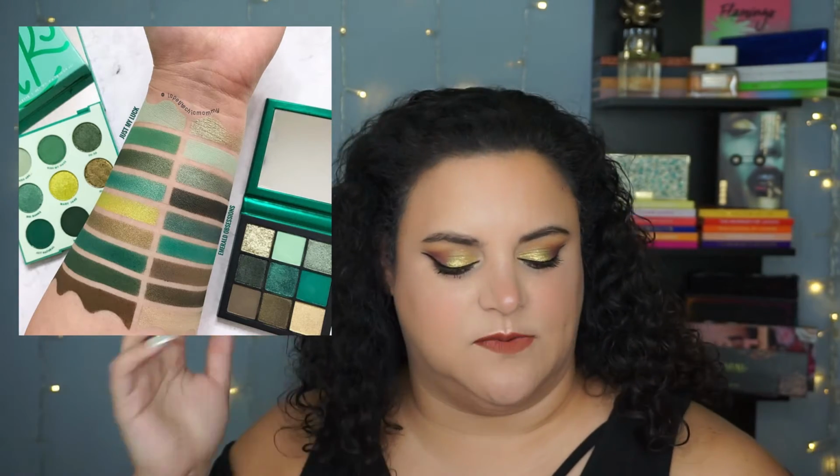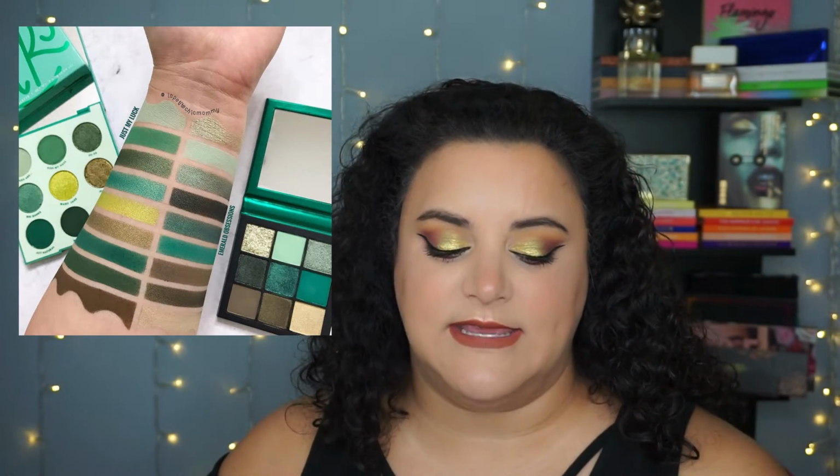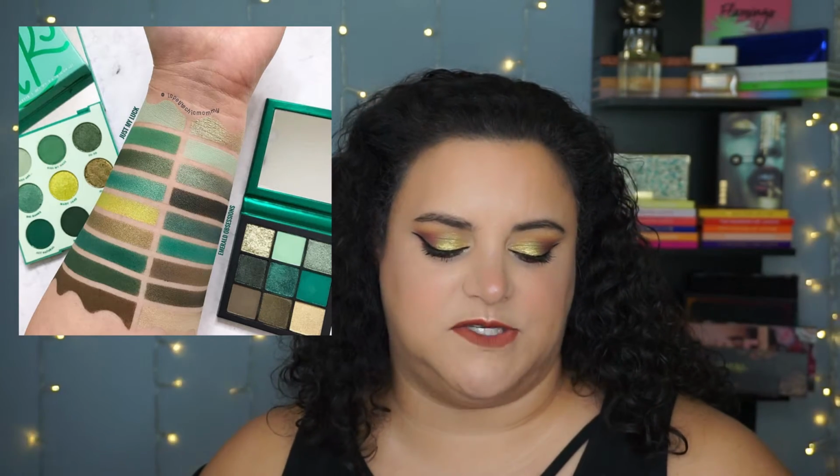They've duped it in the swatches with the Huda Beauty Emerald Obsessions palette, which I do have. And they're very similar. They're not exact dupes, but they're similar enough that I do not need the Colourpop one in addition to the Huda Beauty. So if you like the color story of the Huda Beauty one, but you'd like to save about $20, go for Colourpop. They've got excellent quality eyeshadows as well, and the colors, like I said, are basically the same.